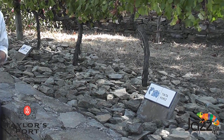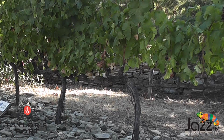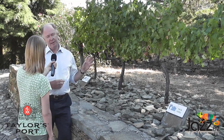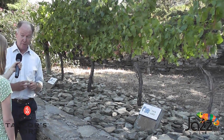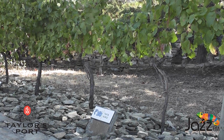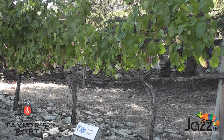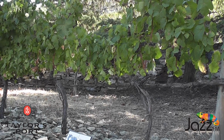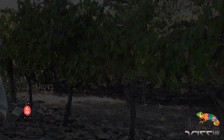So this is Tinta Roriz, also one of the most popular varieties in the valley, and a wonderful aromatic variety. It has slightly larger berries than many of the other Douro varieties, and this means that it produces its best results in dry years like this one. It needs a little bit of dryness to provide the concentration, but if you have that, it produces absolutely phenomenal wines, very often with a lovely kind of resiny, cedary character, which gives another exotic dimension to the blend.